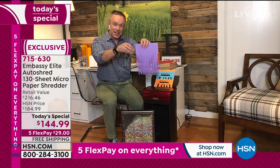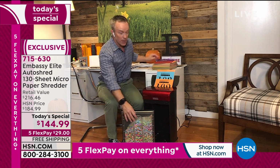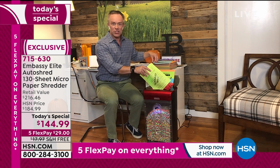And this microcut, you'll notice, is so fine and so small, you can't read any of the information. This is a 30-piece puzzle from the 70s. This is thousands of shreds per page. And remember, it's not just doing a page at a time. We can do 10 sheets at a time in the front, 130 in the back, which we've never offered before. And when you start to see that stack disappear, you're like, what else can I shred? It feels good. I think someone even called it shredding therapy.